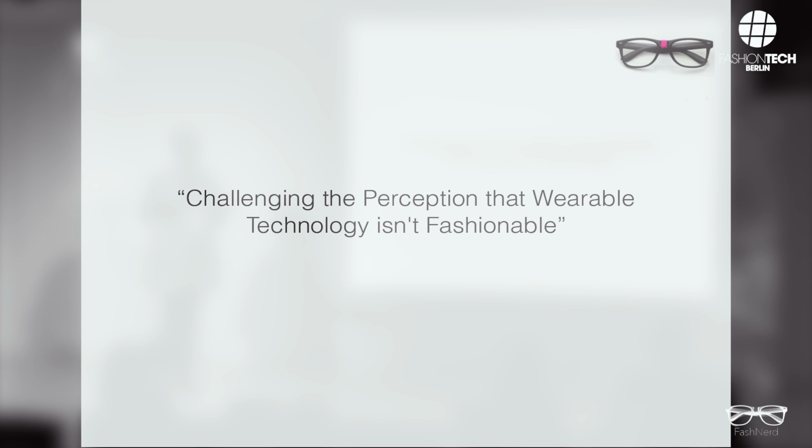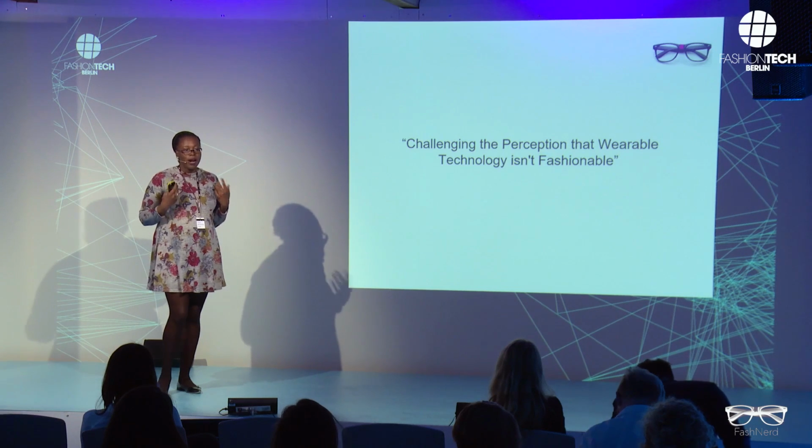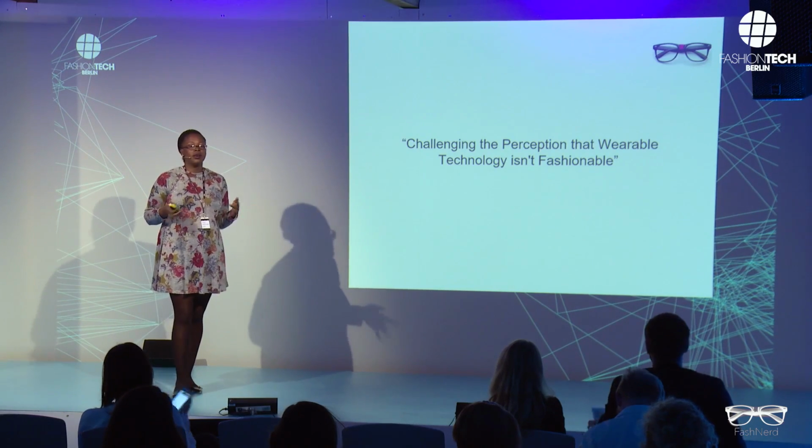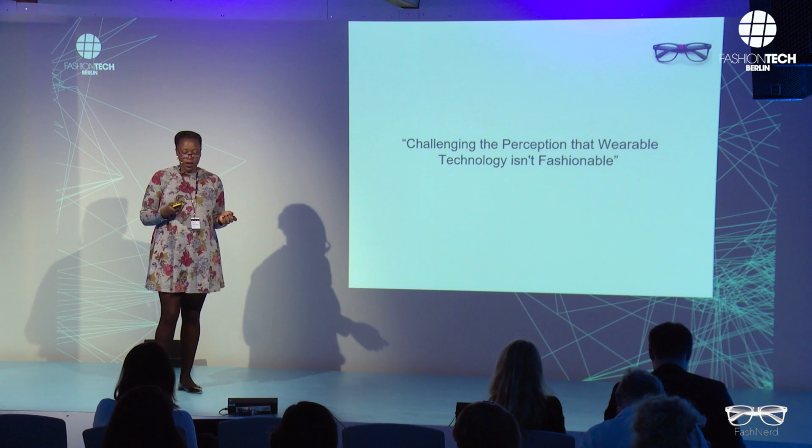So we kind of know what consumers want. So what's the next stage? I think we need to challenge the perception that wearable technology isn't fashionable. Everyone thinks wearable technology is scary, it's for the boys, there's nothing cute about it. You know, how can we make it fashionable?